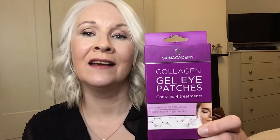I have been obsessed recently with eye gel masks or eye gel patches. I've tried different ones that you'll see in my empties, my next empties. I tried a Soap and Glory one and I think there was a simple one I tried and I really enjoyed them both. This is a more recent purchase and it is by Skinacademy and it's collagen gel eye patches. And there's 4 treatments in that. This was about €4, so €1 per treatment.